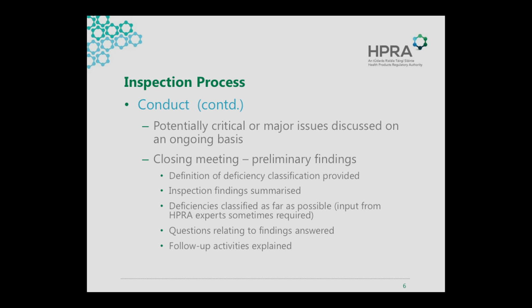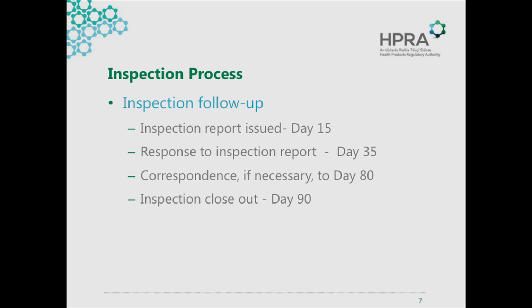Then we get to the closing meeting, and during that we define deficiencies. Critical, major and minor deficiencies are defined in the same way across Europe. So we are bound to read to you the definitions of those. We summarise inspection findings.